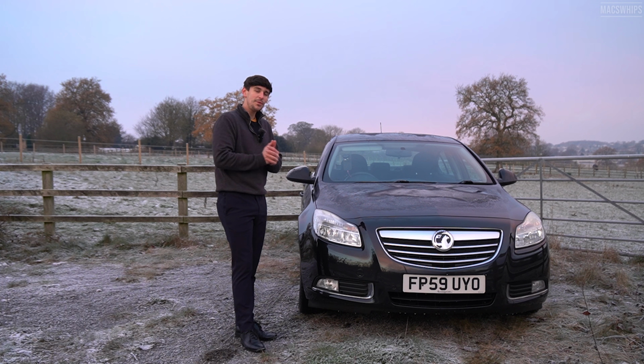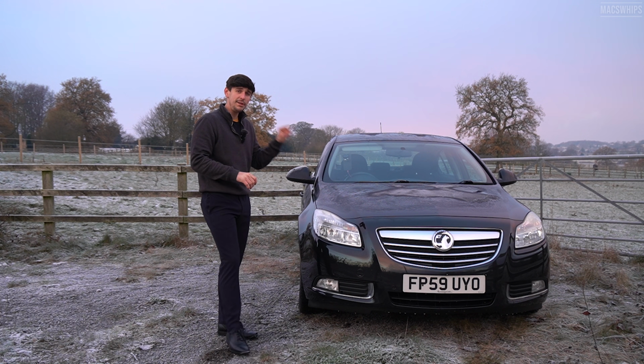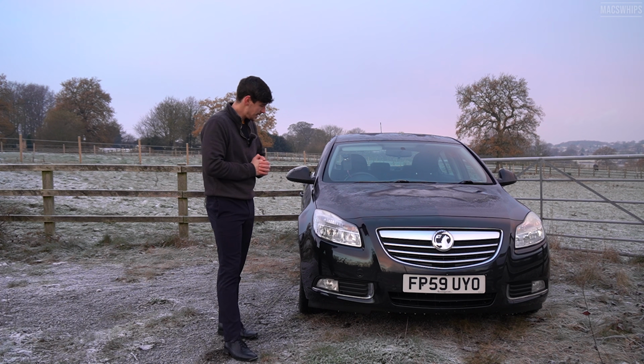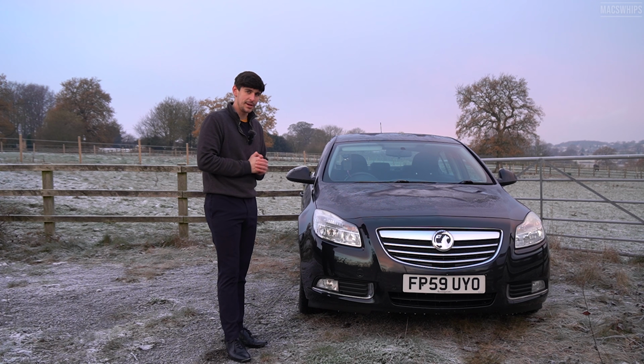Well, that's what I've been trying to find out, because once again I bought a very cheap car and I put about 4,000 miles on the clock. So this is my extended test drive of the German Vauxhall Insignia.